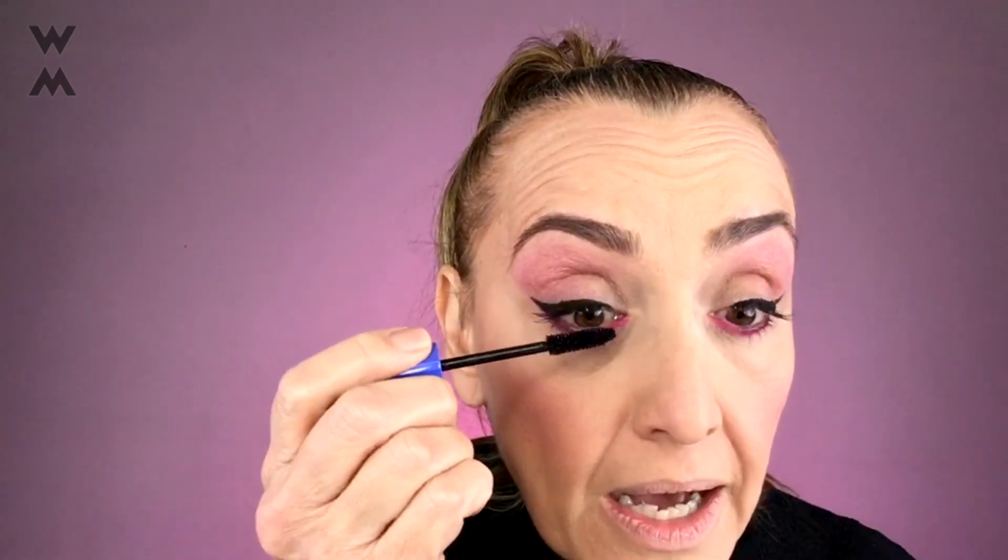Okay, that's looking good. Taking a long time, but really it's really quick. Okay, and then the last thing I want to do on the eye area, I should say, is put on some mascara. The way I do mascara is I like to put a lot on, but depending on the formula you've got is how you work it.